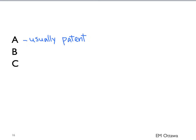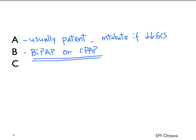Let's talk about treatment. Patients with pulmonary edema are very sick patients. We want to start with ABC. Usually for these patients, the airway is not a concern because it's usually patent. In those who are unable to maintain an open airway because of decreased GCS, we might have to intubate. For breathing, we'd give them oxygen, usually in the form of non-invasive positive airway pressure using devices such as BiPAP or CPAP. This is a main key therapy in patients with pulmonary edema.